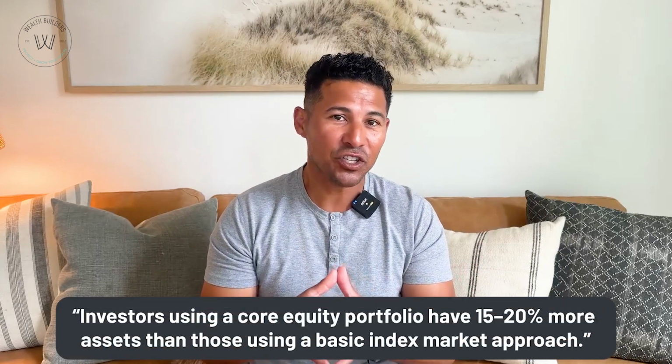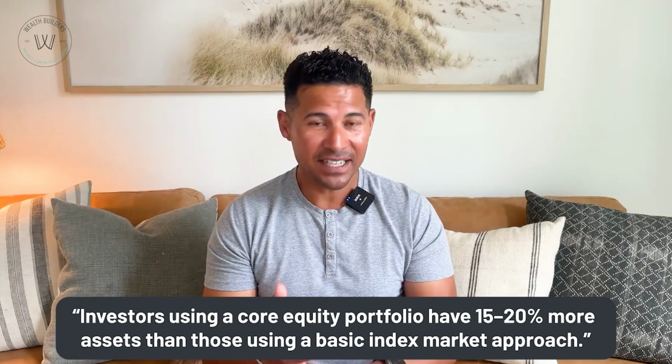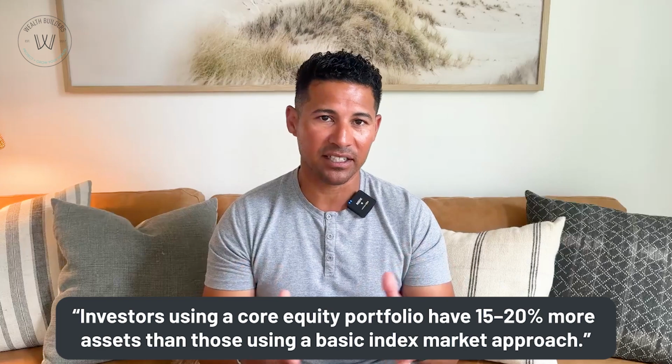So what's striking is at age 65, the investor using the core equity portfolio typically has 15 to 20% more in assets than the one that followed just the basic indexing market approach. That can mean the difference between having $10 million and $15 million, just to put that in perspective, maybe even more. But by emphasizing size, value, and profitability, we can potentially improve your retirement outcome significantly simply by building a portfolio that taps into these premiums.